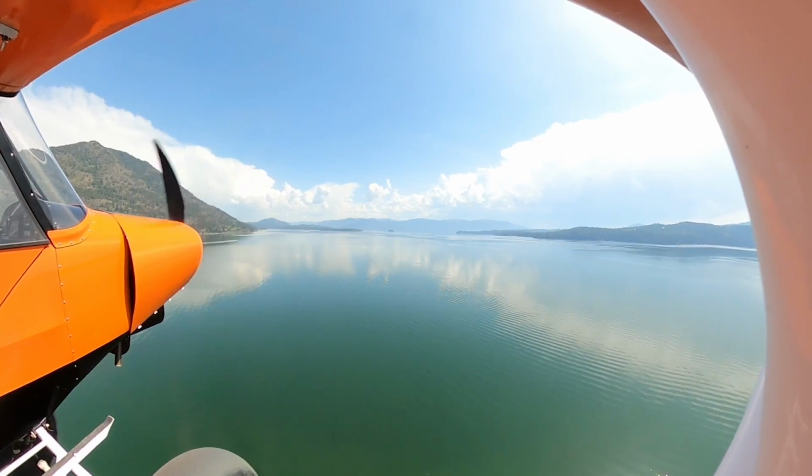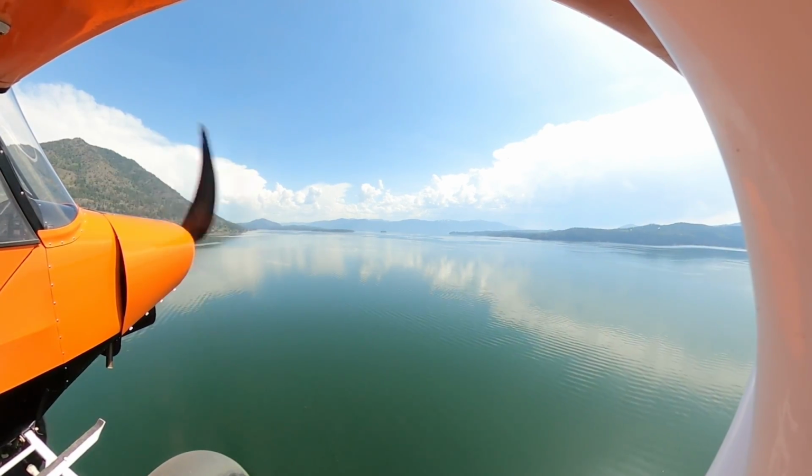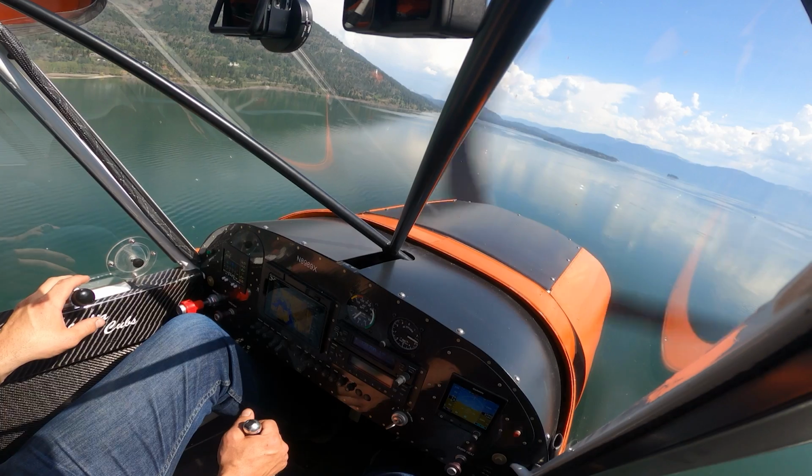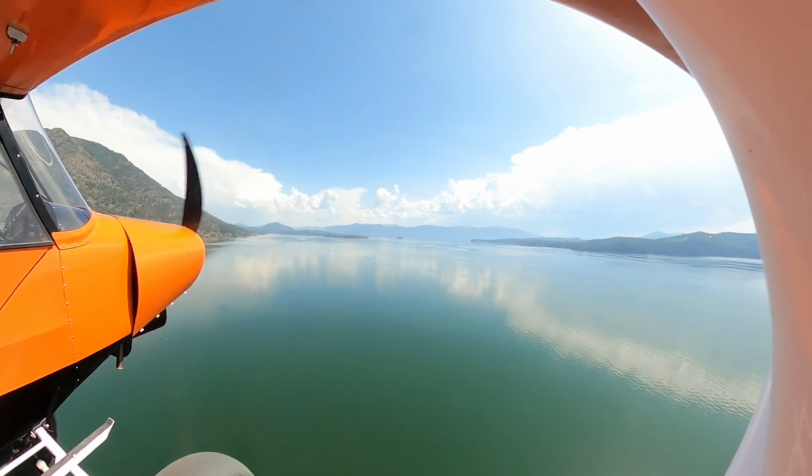The backcountry Idaho strips are about an hour and a half from here. Like we were talking about earlier, it's an hour and a half flight into the middle of the wilderness versus a 6-hour drive and a day-and-a-half long horse ride. So, all right, I'm just blown away by this.